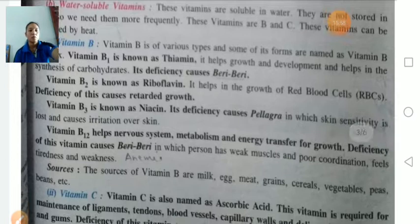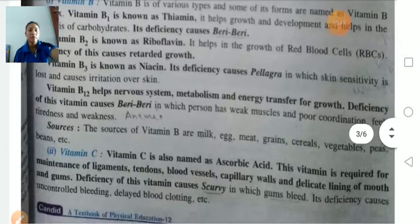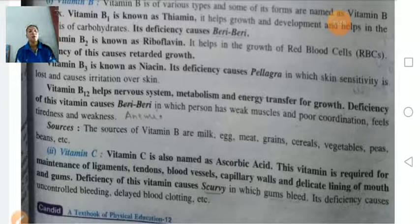Vitamin B2 is also known as riboflavin. It helps in the growth of red blood cells, and its deficiency causes retarded growth. Vitamin B3, also known as niacin, its deficiency causes pellagra, in which skin sensitivity is lost and irritation occurs over the skin. Vitamin B12 helps the nervous system, metabolism and energy transfer for growth. Sources of vitamin B are milk, egg, meat, grain, vegetables, etc.